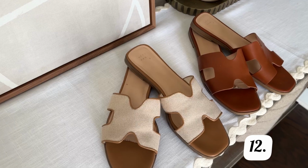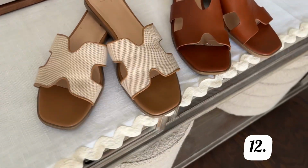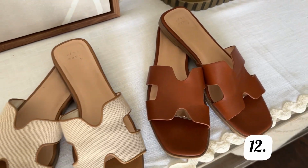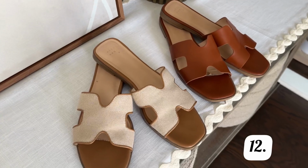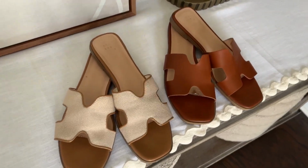I picked up, I think, at least 2 different versions last year, and they're back. These are amazing to have. I honestly wear these on a pretty regular basis. They're perfect for running errands. They also have comfy memory foam to them. I definitely recommend checking out these affordable slide sandals. They're a favorite of mine. I have the raffia ones and the brown.